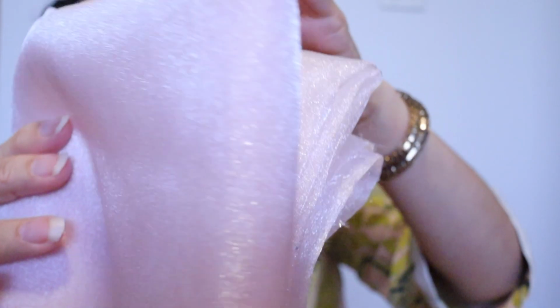Well, that is all my patterns I got. I'm just gonna show you the fabrics I got. I didn't get a ton, but I did get a few pieces. Some I have plans for, some I do not. So start with the top one. It is sheer, it's pink, it's kind of shimmery.